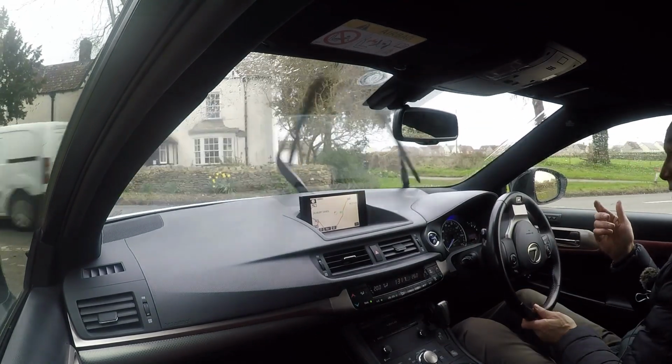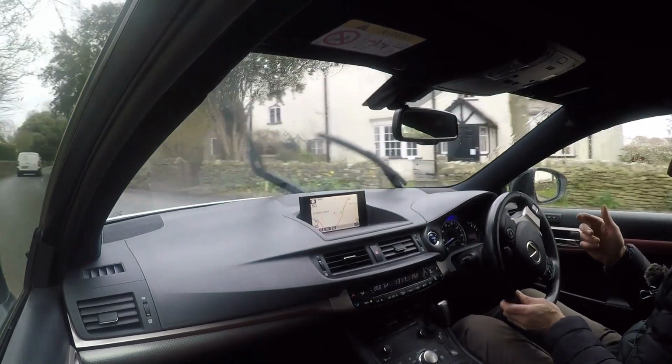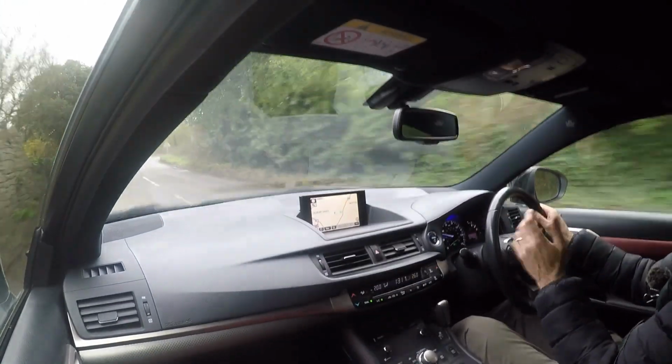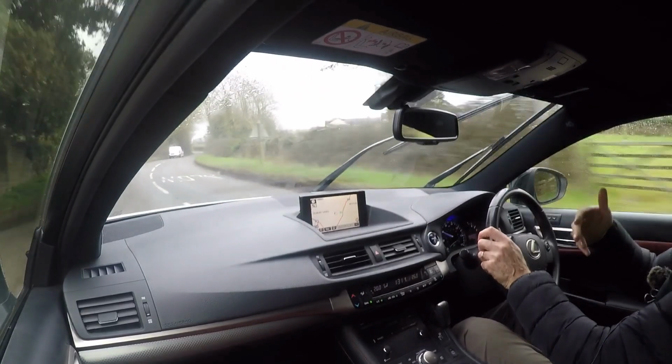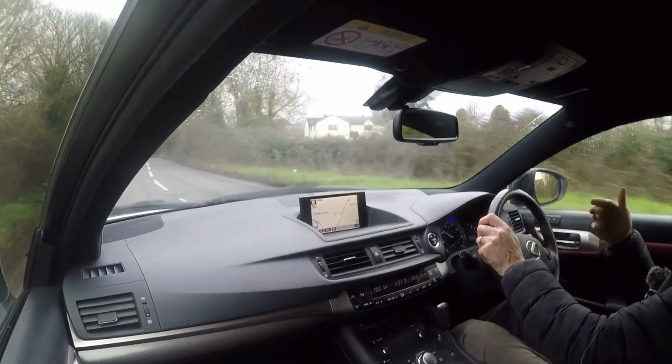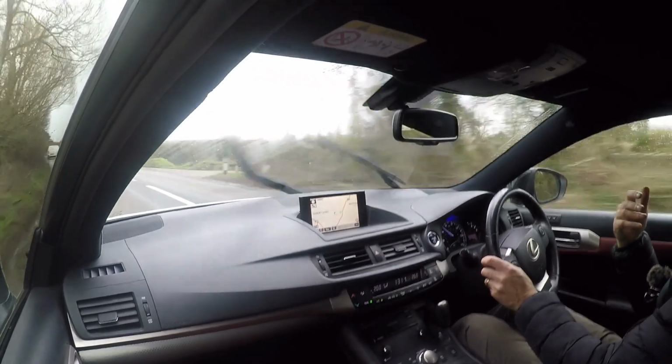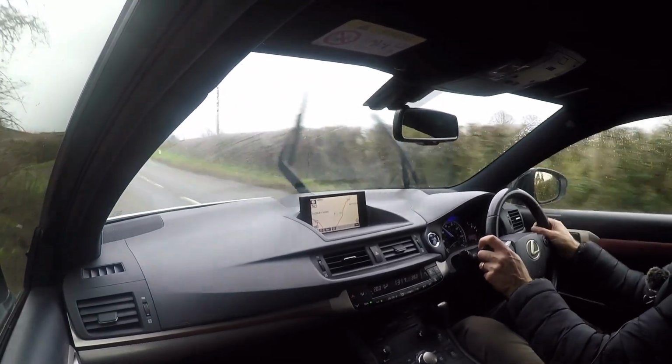This, absolutely nothing at all. Go to pull away, and it feels like an electric car pulling away. It is absolutely seamless. And when you pull away, because it's a CVT gearbox, again, no gear changes. So the whole driving experience is almost like an elastic band of power.